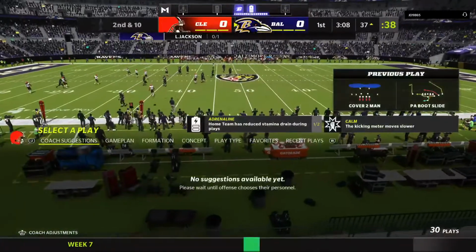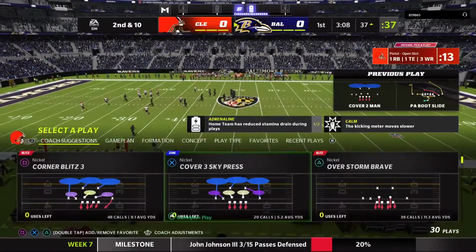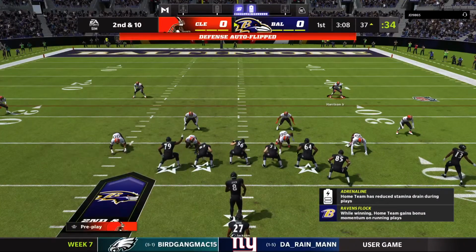Now here's a pass on first down that's knocked away and incomplete. They've given up a few first downs on this drive, but getting the incompletion there, that should give them something to build on and maybe turn the tide.